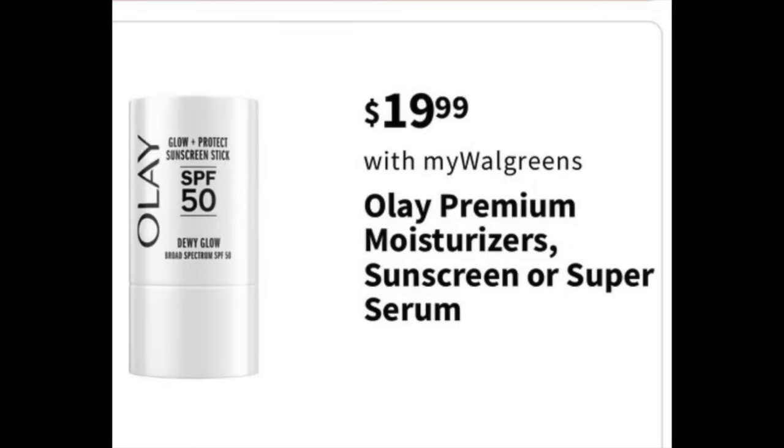This piques my interest. An Olay Premium Sunscreen or Super Serum. That sunscreen, is that like some sort of deodorant stick that you put on your face? How brilliant is that? I think I need to do a deal on that. So if some high value digital coupons show up for this newish product, definitely going to be looking at that.